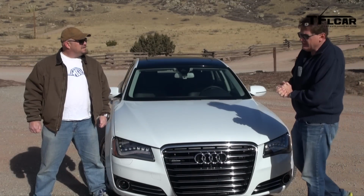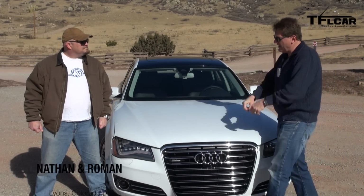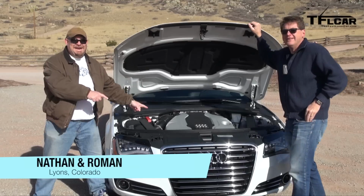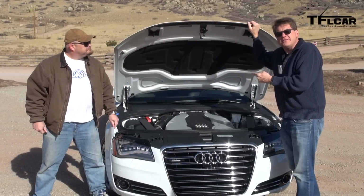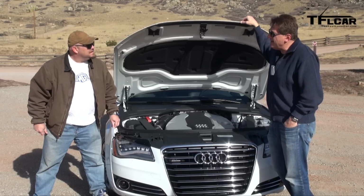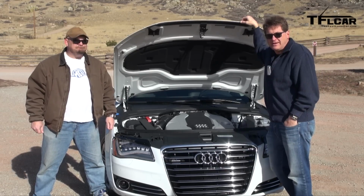Nathan, what we're going to be reviewing today, in my mind, is the ultimate German luxury sedan. And why is that? Because it costs $100,000? No. Look under the hood. TDI, baby. That's right. This A8 gets, get this, Nathan, 28 MPG combined. And that's with Quattro all-wheel drive. And that is coming up next on the Fast Lane Car.